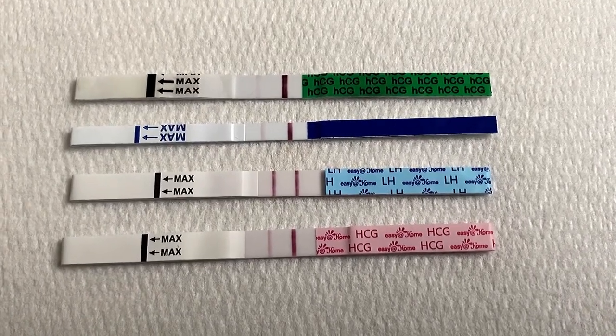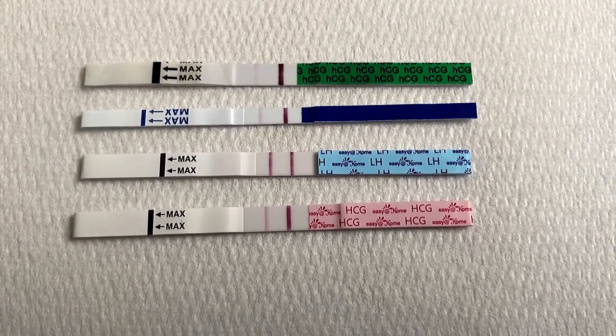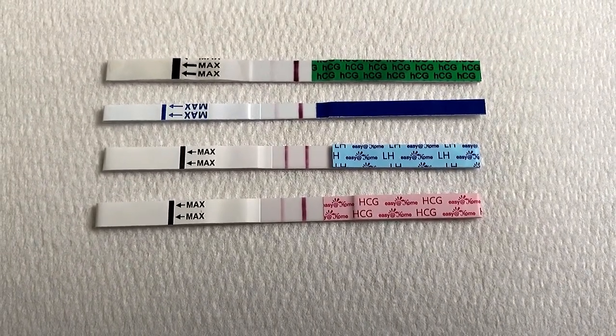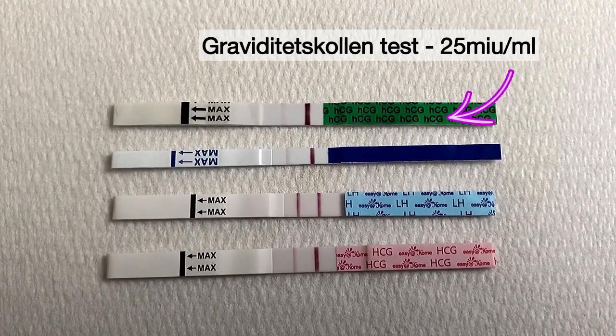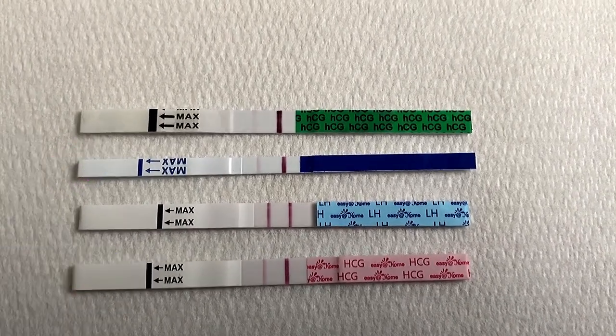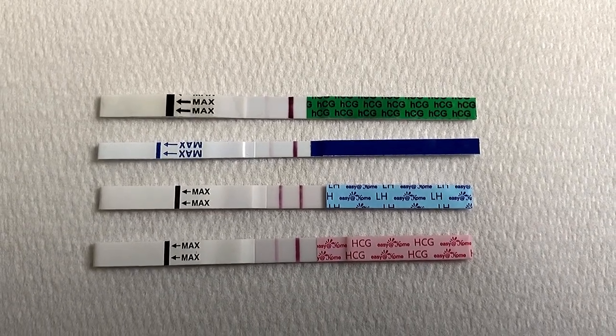If you're curious to know, my OPK is positive today on 11 DPO, and that's what the corresponding line looks like on an Easy at Home HCG. But that Graviditetskollen test is a 25 MIU per milliliter. The other two pregnancy tests are 10 MIU per milliliter. And you can see it clearly on the 25 also.